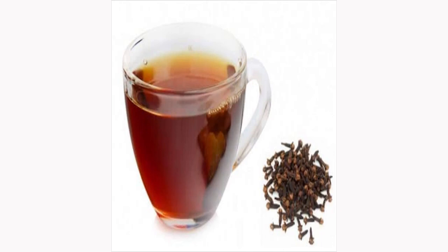So apart from the obvious benefits of clove oil, you can actually have clove as a herbal tea, a herbal infusion. It could either be on its own or mixed with a few other herbs, or alternatively you can just sprinkle some clove, powdered clove, into your food and take it that way.